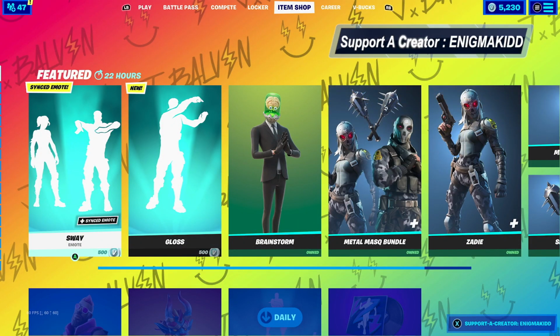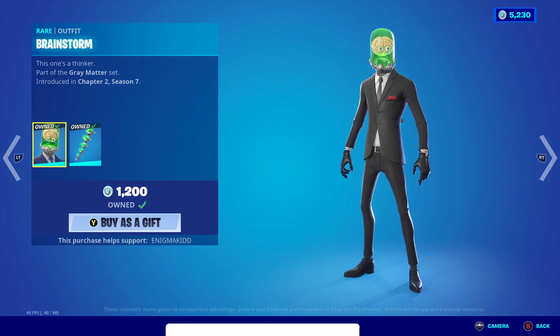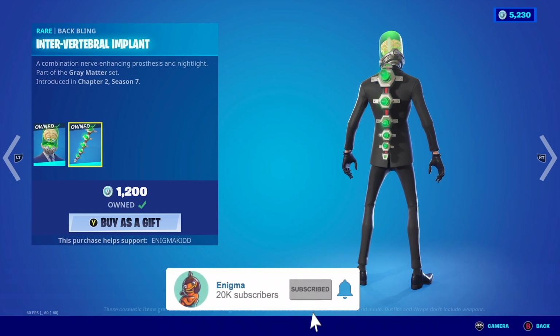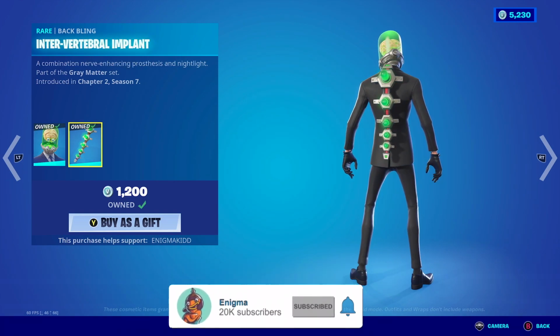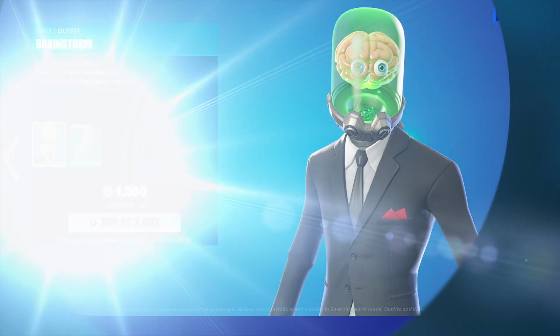In today's video we're going to be looking at Brainstorm. He is currently in the item shop. He is a rare outfit. He is part of the Gray Matter set. He does come with the backbling, the Inter-Vertebral Implant. So without further ado guys, let's get this review started.